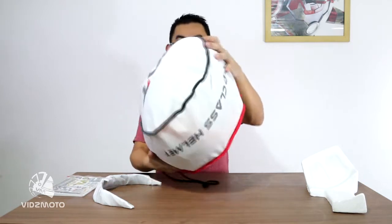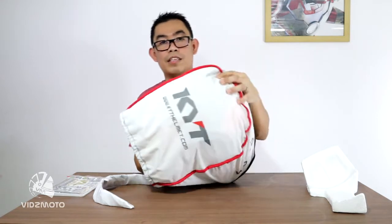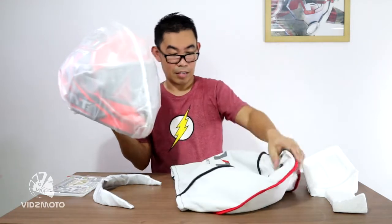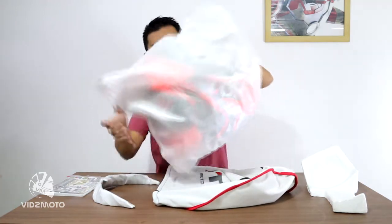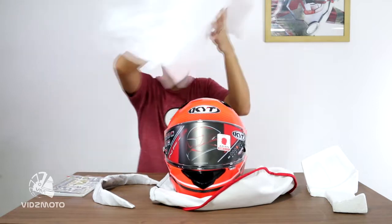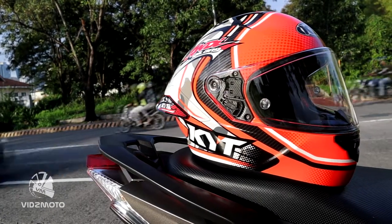So ito siya, naka maganda yung kanya pouch. So, tingnan natin. Pouch. Wow! Ito yung Andi Gilang Replica na KYT NFR. Yan, maganda siya mga kapit. So first impression, maganda yung kanyang print. So pinlock ready na rin siya. Review natin. Overall, the build quality of this helmet is good.